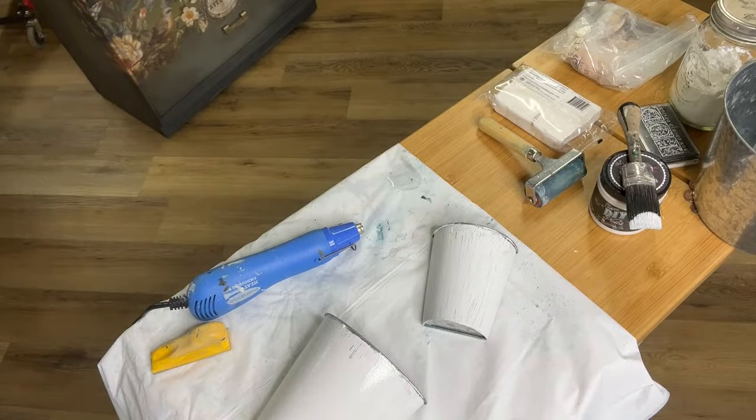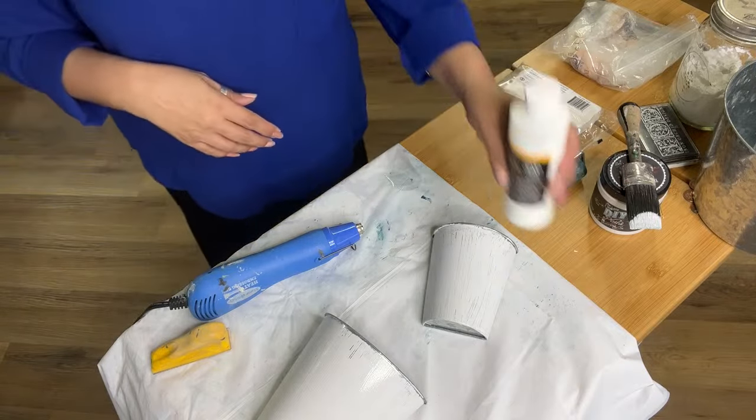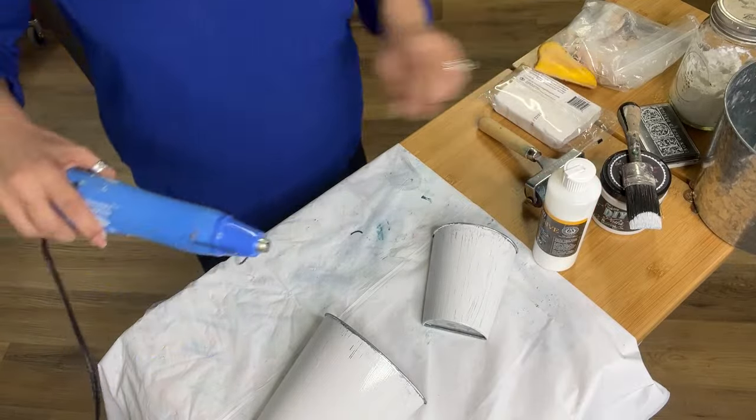It's a brand new glue. I just bought it, but I had it here. Let me double check. PVA glue. It was in my office. I use this for junk journaling, but I think it'll work. So let's go ahead. And I found this little sanding thing.